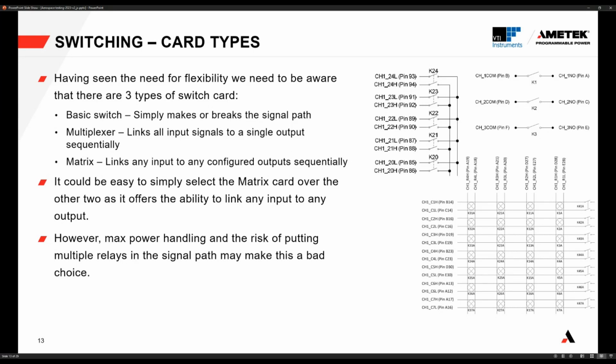The thing to understand with the multiplexer is that usually they cover a few hundred channels, therefore the relay size isn't huge. Because of that, they can't necessarily handle the same amount of power as a basic switch. The second part to the matrix is you need to be careful how you're signal routing through a matrix, because you want to use as minimal an amount of relays in your signal path as you can. The multiplexer works very well for this, because your signal only ever goes through one, maybe two relays maximum to get to your end connection point. With the matrix, you can be putting multiple relays in your signal path, and we'll cover why that isn't necessarily a good plan, and also why making sure that you have good signal routing through your matrix becomes important.